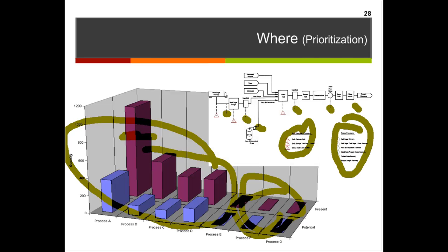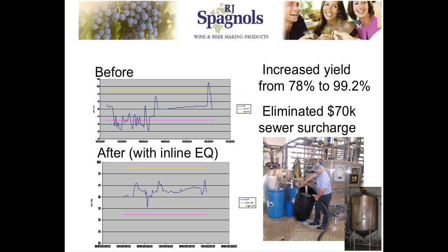So by only addressing those 6 areas, the yield of the factory went from 78% to 99.2%. So they got 20% more production without buying any more grapes. Their effluent then came into compliance, and they eliminated a surcharge of $78,000 a year. And so that's the advantage of focusing in on the biggest contributors.